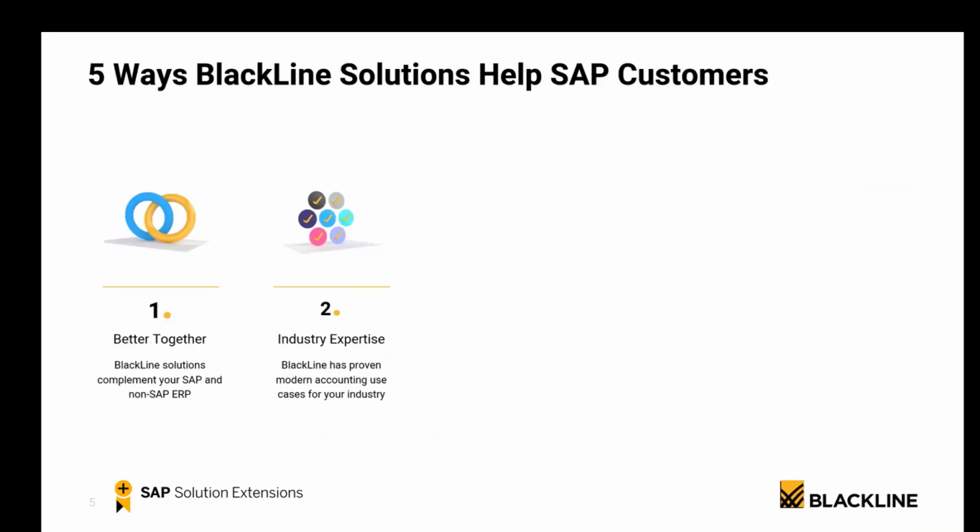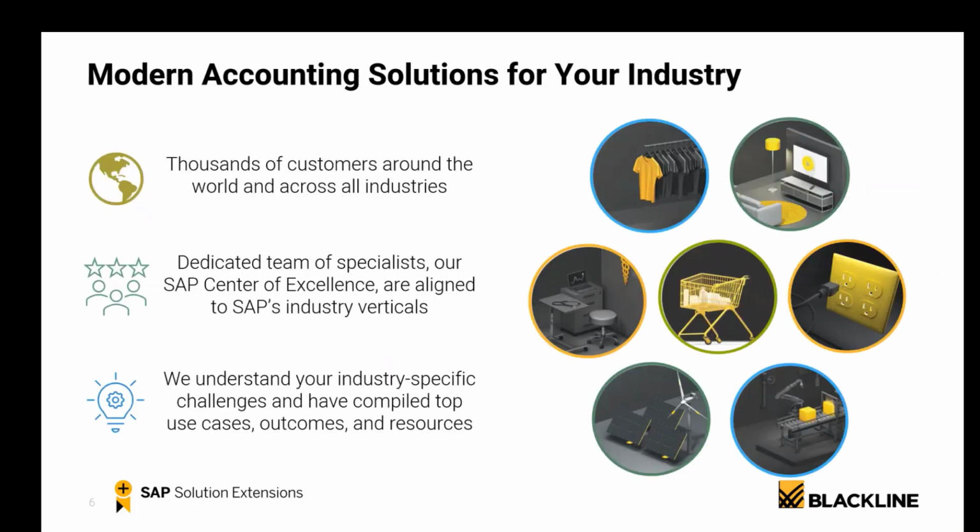In addition to just that special partnership with SAP, we've worked together to develop a lot of industry expertise. So BlackLine has an SAP Center of Excellence that has identified specific modern accounting use cases in a variety of industries. While our solutions are generally industry agnostic, we also recognize that there are unique applications of our software that can help you depending on your specific customer needs and your industry vertical.